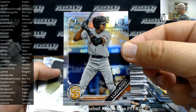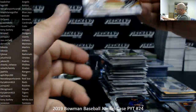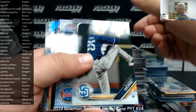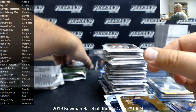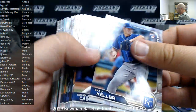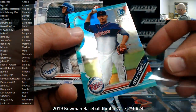Got a refractor to 499. Marco Luisiano, Giants, going to J Sync 2. Got an Aqua refractor to 125. Brusdar Graterol, Twins.